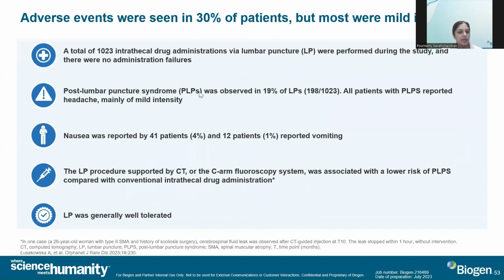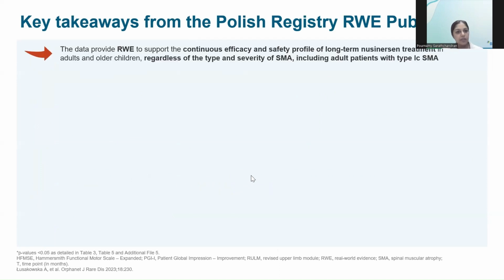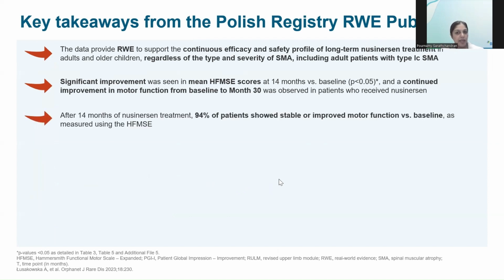And looking at the adverse effects, it's the same as the German data. Most of the adverse effects were related to the procedure and none to the medication per se. So they also noted that nusinersen is quite efficacious for the treatment of adult onset SMA, and it is quite safe for the treatment as well.